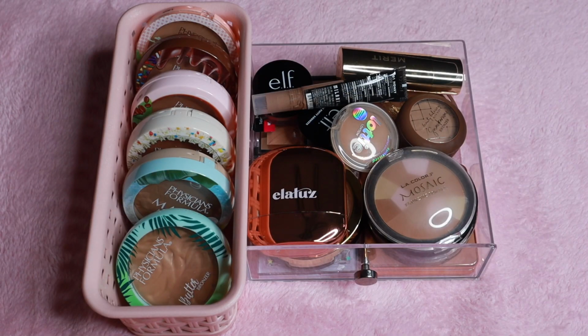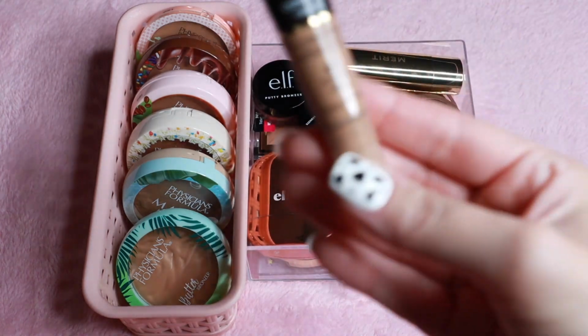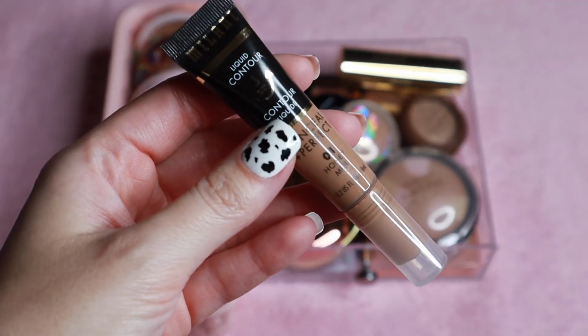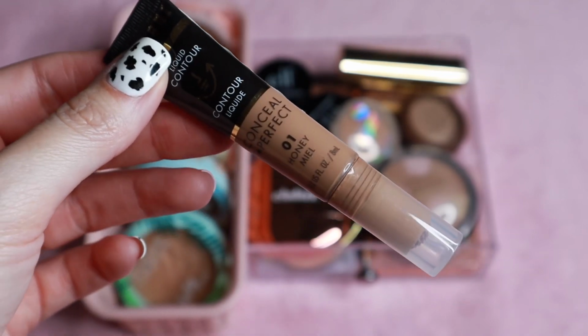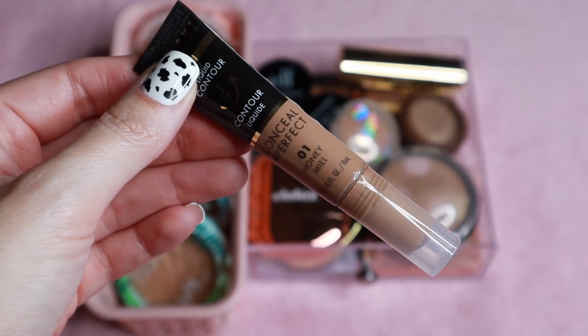Now for bronzer, I do have way too many bronzers. I need to really start cutting this down. So I think I might focus more on some of the cream ones I have to kind of get them out of the way, since they expire quicker than powders do. So the first one I definitely want to start using more is this one from Milani. This is their liquid contour. I don't like these sponge tip applicators, so this is definitely one that I want to use up.